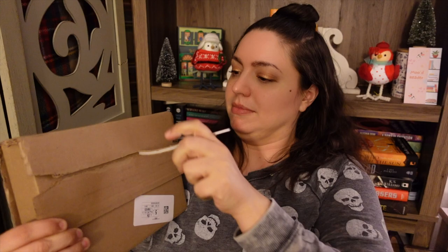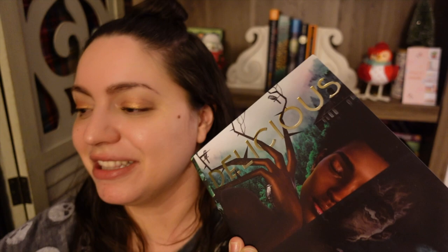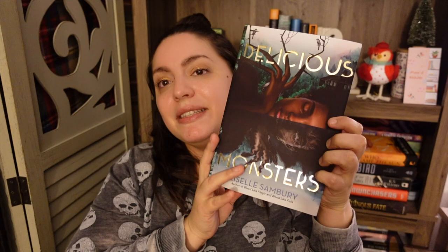Yes! That is exactly what it is. Oh my gosh, look at it. Yes! Oh, it's so good. This is amazing. Ooh, I love the green underneath. That's perfect. Like the forest green. Oh, I'm so happy to have a finished copy.